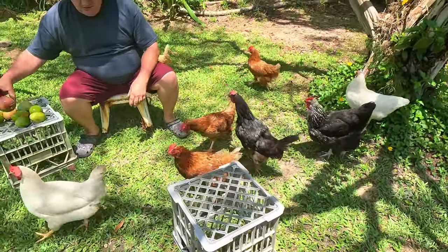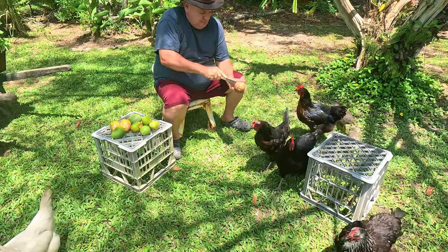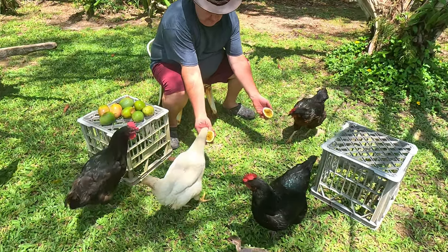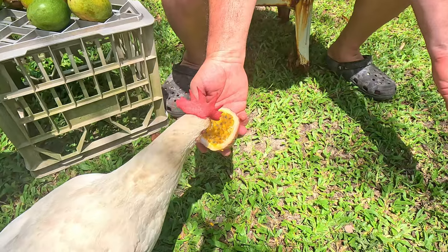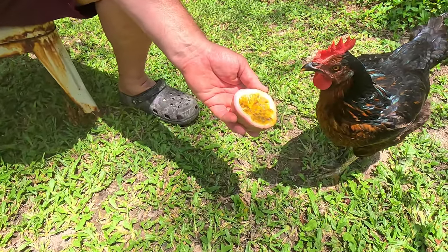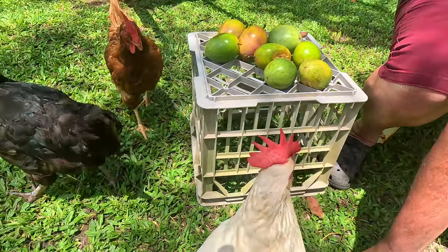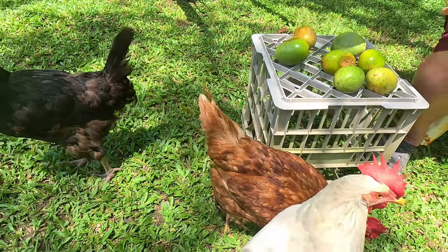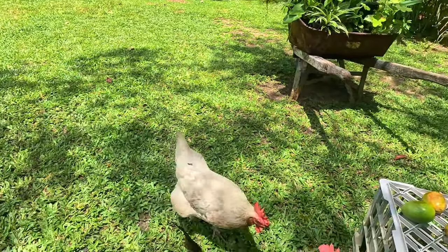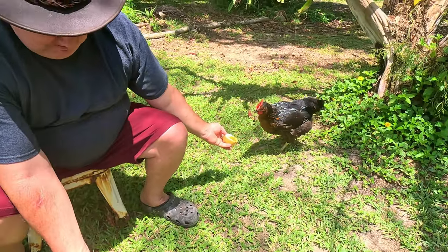Some passion fruit. Chook chook. What have I got here for you? Chook chook chook chook. Is that good? Sorry, you want to be hand-fed. I apologize. Nope. Yep, you do.